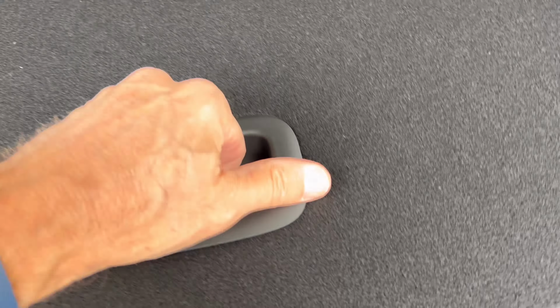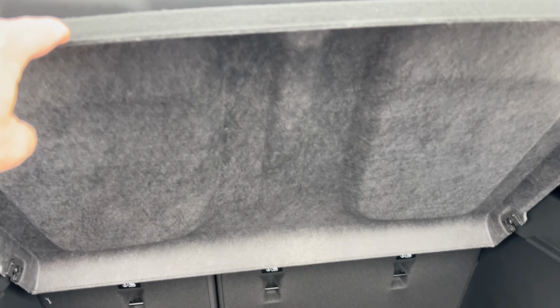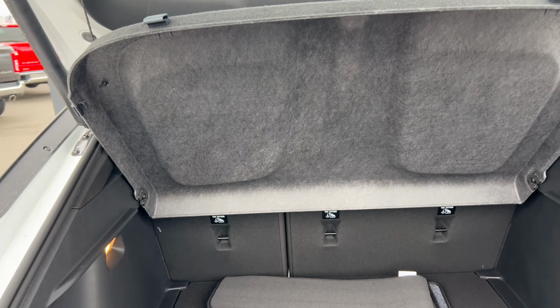Moving in closer, there are the floor mats right here. And then open this up. We got a spare, so thank you, Buick, for the spare. And a couple extra cubbies for storage, some lighting back here, and then this removable tonneau cover or security shade. That if you want to leave it in, you can. If you want to take it out, you can.